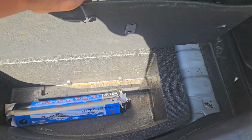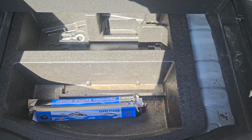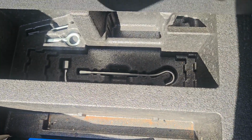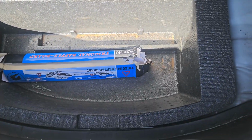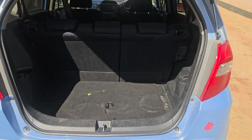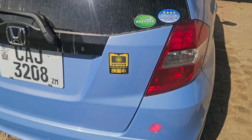Another drawback probably is this one doesn't have a spare tire. It does have a jack, but I need to probably find a spare tire, and that would probably mean removing this thing. It will need a service. Apart from that, very nice car.